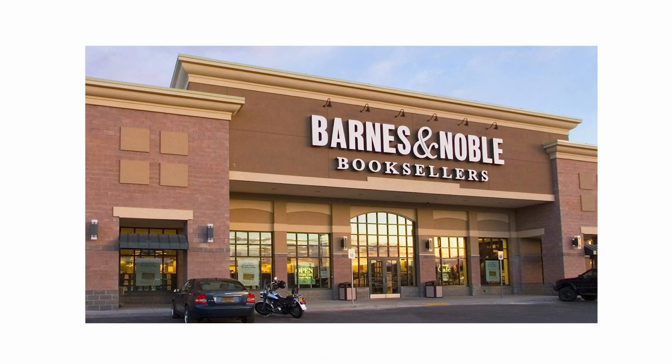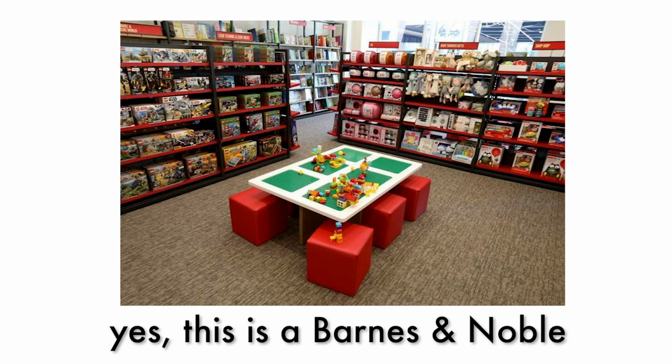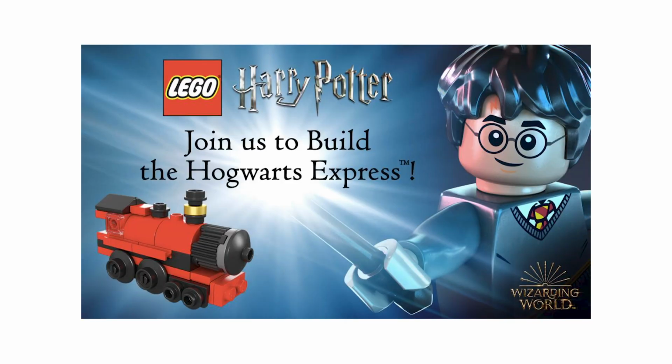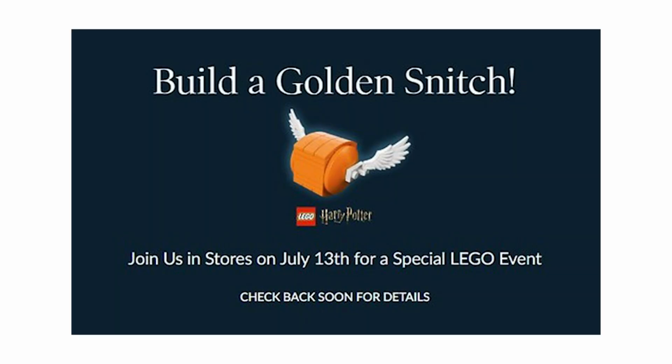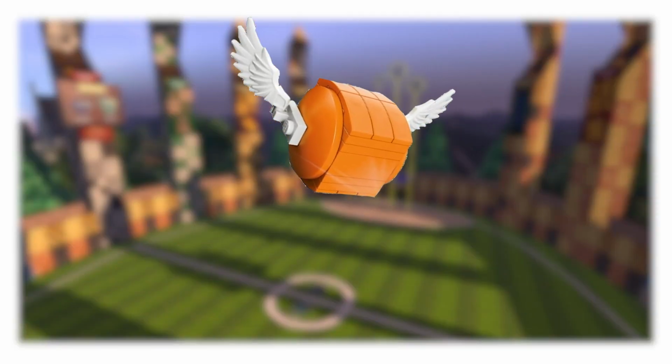Barnes & Noble are also a frequent LEGO seller and have had some really cool in-store builds and giveaways. On August 4th, 2018, they had a build-in event for a mini Hogwarts Express, which was similar to the Singapore Mall one, but the more exciting of these two was the Snitch, which more of you are probably familiar with. I personally love this build most out of the ones that we've seen so far, and I might try to make it out of spare pieces.